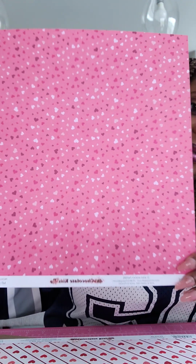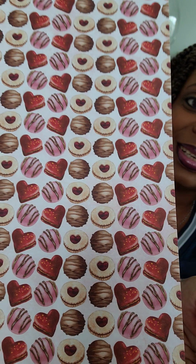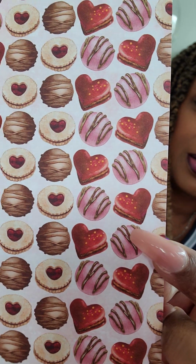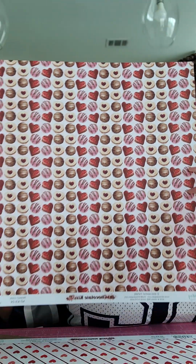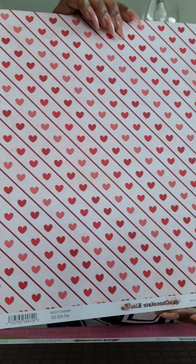This has hearts. Get a little closer so you can see. So it has burgundy hearts, dark pink hearts, and light pink hearts. Very, very pretty. And look at this one. This reminds me of a box of chocolates. And look at that. It's like a hamburger, but in the shape of a heart. Isn't that beautiful? Oh my goodness. I mean, it looks so scrumptious. Okay. This is one side of this paper right here.